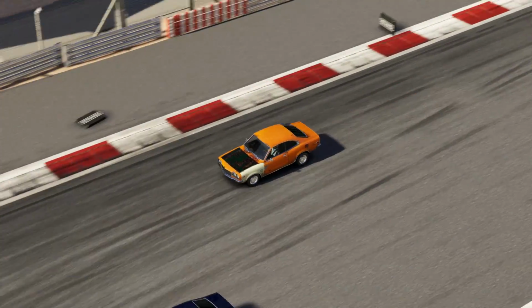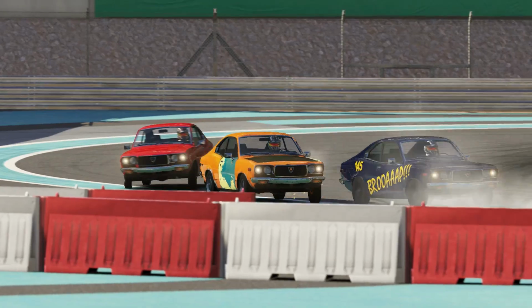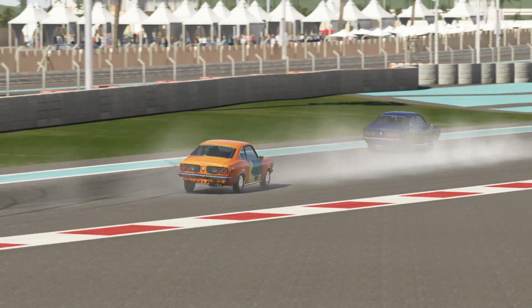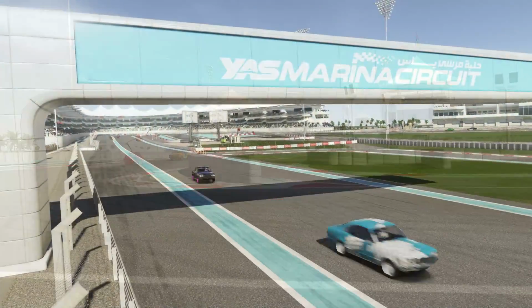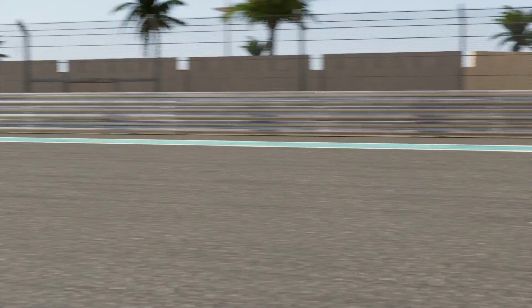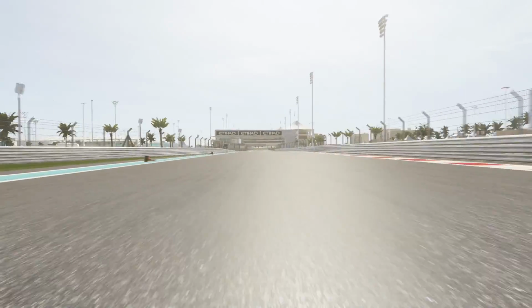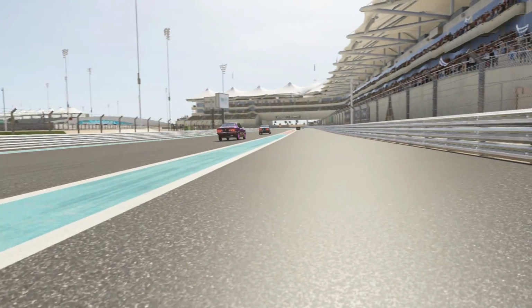Once more, all about who can get the braking right into these corners. The blue car almost got himself in trouble. Unfortunately for the poor orange vehicle here, was just sort of stuck in the middle of the road, and the orange car didn't quite have anywhere to go to make the most of that opportunity. At the front, as we came on to the final lap, still there was the same battle going on. It was a great race up here for the victory.